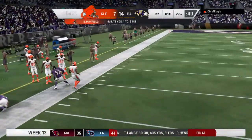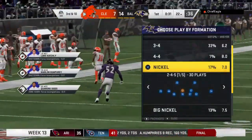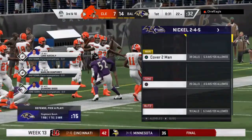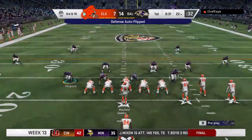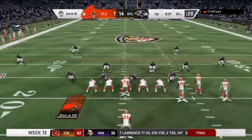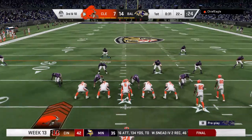They try to throw on second down, but this one is incomplete. He kind of forced that one there, didn't he? It's almost like he predetermined where he was going to go with the football. Yeah, he wasn't really going through progressions. He wanted to go to his top guy. You do that against this defense, they'll make you pay, won't they? Yeah, they certainly will. They react very quickly to the thrown football. They had the incomplete pass on second down. Now they need a big play here, 3rd and 10.